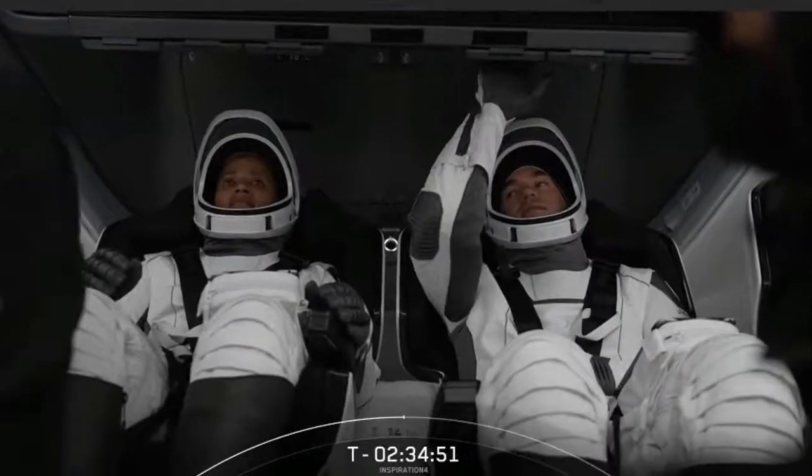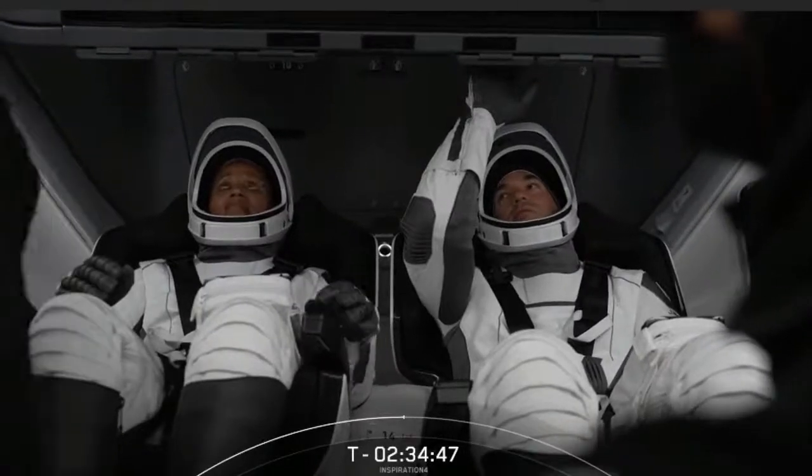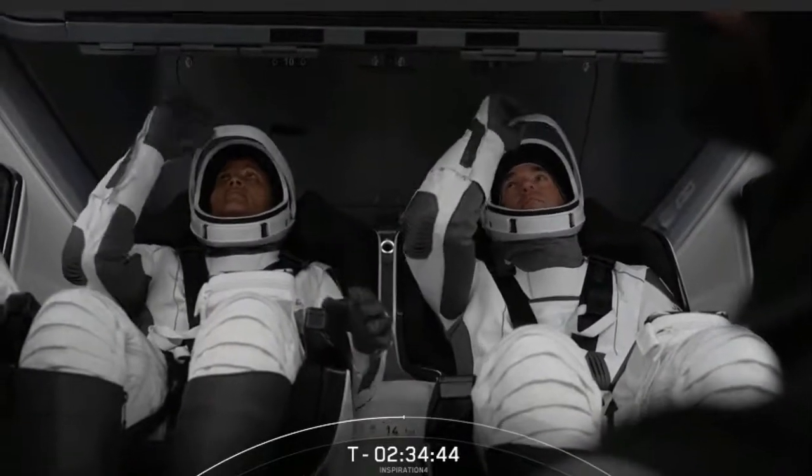So one other thing, sorry to interrupt. I was just going to say there on the left, Dr. Cyan Proctor, the pilot for today's mission, and Commander Jared Isaacman on the right.